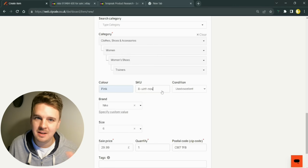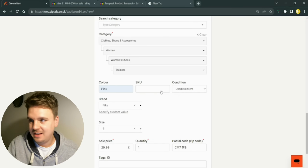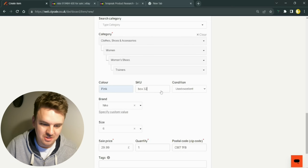You don't have to do that. That's just my SKU. It's personalized to you. You can put whatever you want in. So if you store them in boxes and you've put them in box 2, you can just put box 2.